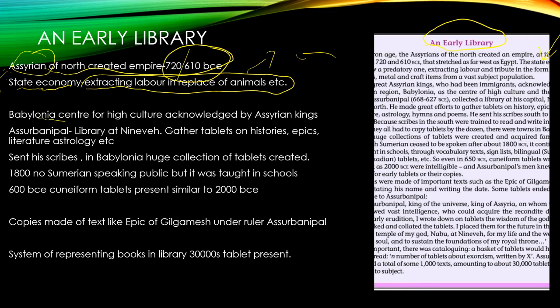That is how Babylonia was a center of high culture, acknowledged by Assyrian kings. The kingdom of Babylonia is renowned today also, for how great it was.